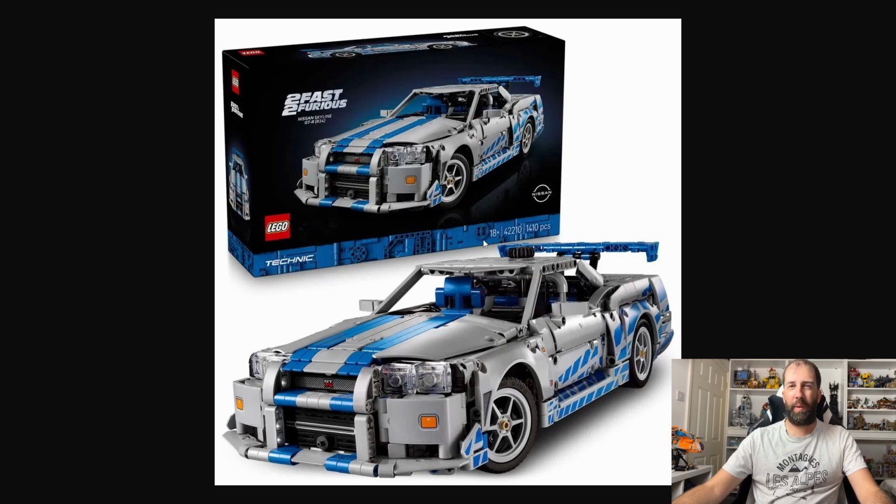This one is going to be a little bit more money, of course, $140 it's thought this one's going to cost. Although I hope these things along here will be printed pieces, but I fear they will be stickers. But you get the blue section here for the bonnet. It looks really nice. It looks exactly what it is.